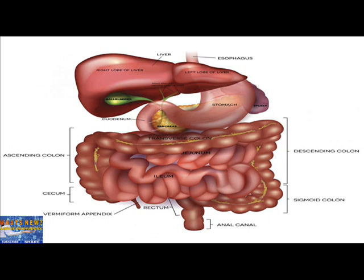Digestion is often broken down into two types. Mechanical digestion: food is physically broken into smaller parts, for instance, by chewing. Chemical digestion: food is broken down by acids and enzymes into its basic units.